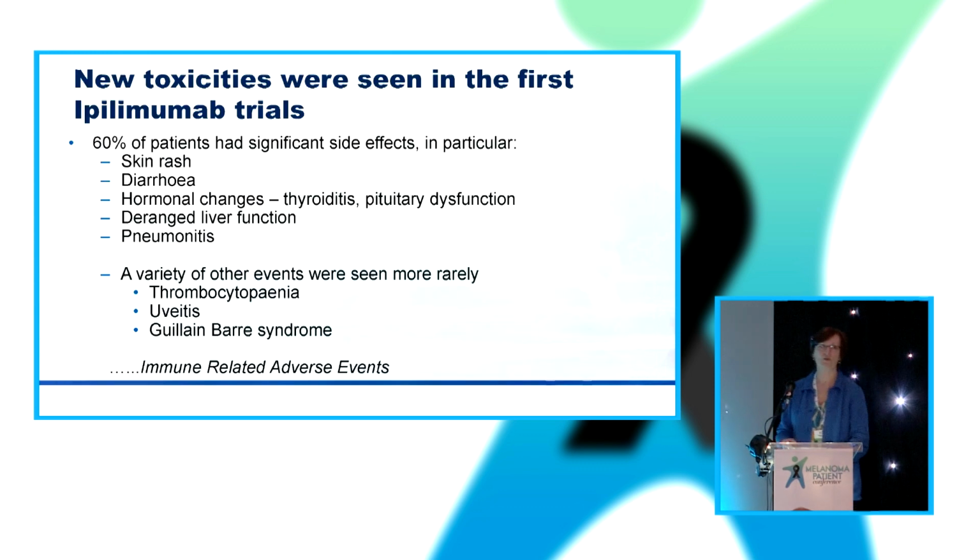Now, what we also saw, when you're in drug development work, not only are you interested in looking at efficacy, but all these drugs have other effects in the body, and this is the toxicity profile. And part of the job of oncologists is to learn how to manage toxicity, to understand its mechanism and how we deal with it. And there is always an interest to know, is it in itself a relevant marker of something? So with Ipilimumab, we saw a variety of toxicities we'd never seen before with cytotoxic chemotherapy.